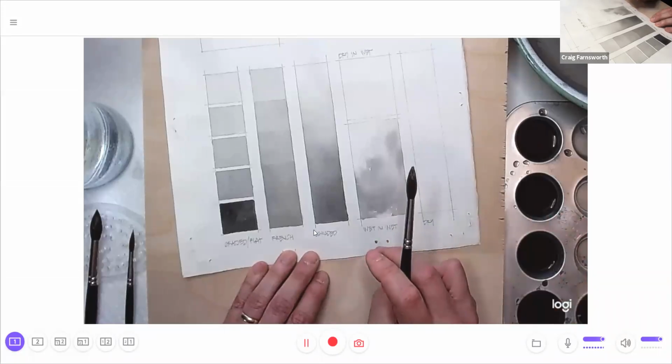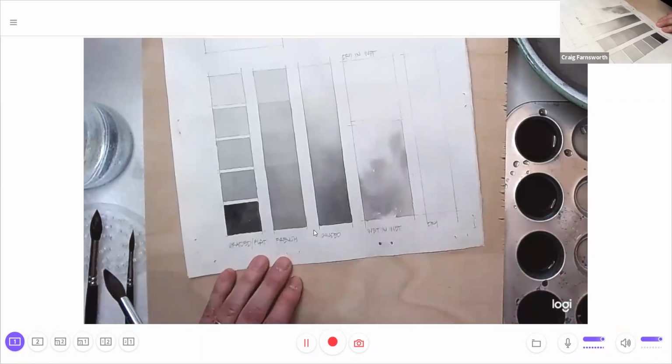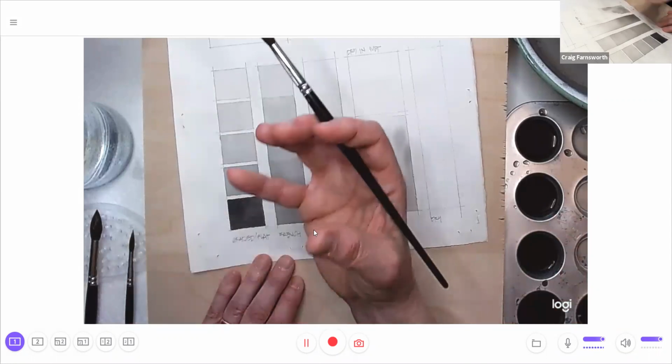And then I mentioned New Gamboge, which is a nice yellow. It's a muted yellow, so it's not garish, but it works really well. Indigo is a very dark blue, but it works well when you're trying to push your blue values darker.